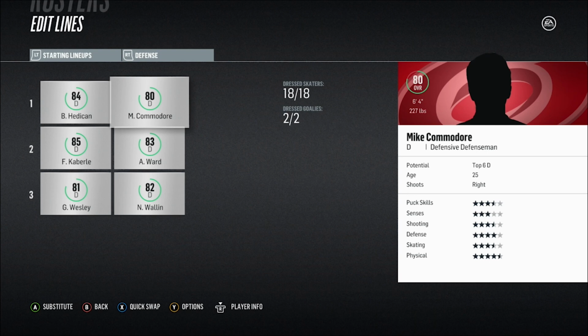Then you also got Mike Commodore, who back in these days, he had like a huge afro and a huge beard. He was a pretty big goof off the ice. He was the 3rd most penalized player in the playoffs, and he threw a lot of hits. He had 55 hits in 25 games in the playoffs, for that matter. So not the most poised guy, but just threw a lot of checks. Tried to jump in the rush sometimes, but wasn't the best offensively, so he's a defensive defenseman. And as you can see, his height and weight, 6'4", 227 pounds.